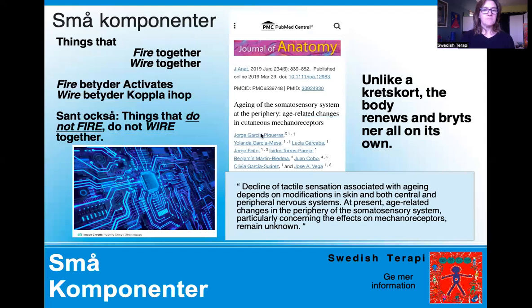So we see from a group in Spain in 2019 in the Journal of Anatomy that our bodies, unlike a circuit board that stays a circuit board, break down and reform all on their own. And the problem seems to be decline of tactile stimulation of these sensory, pressure sensitive sensors is associated with aging and changes in the skin, both of the central nervous system, the brain and the spine, and the peripheral nervous system, the arms and the legs, and anything outside of the brain and the spine.